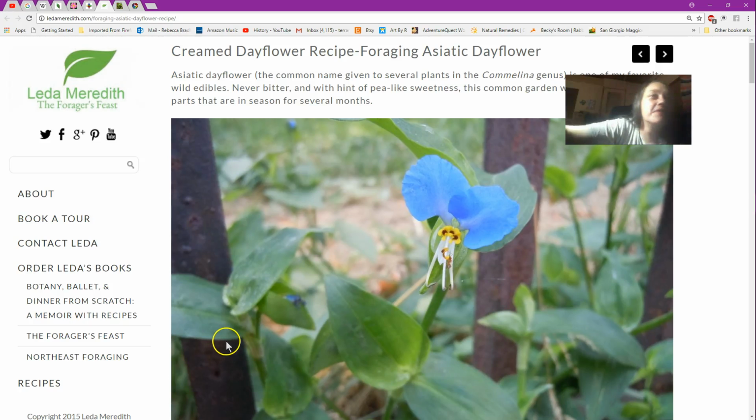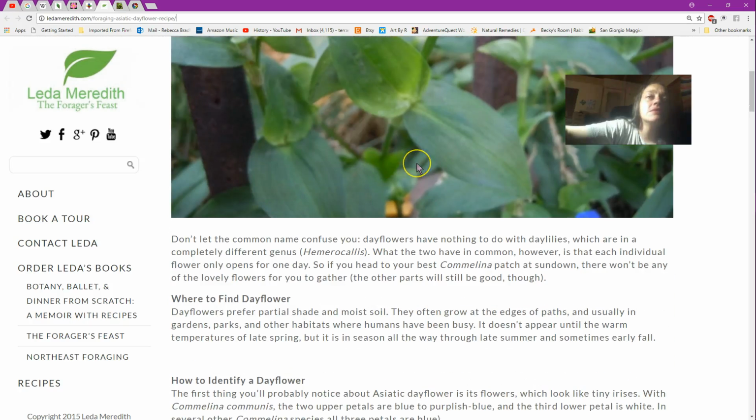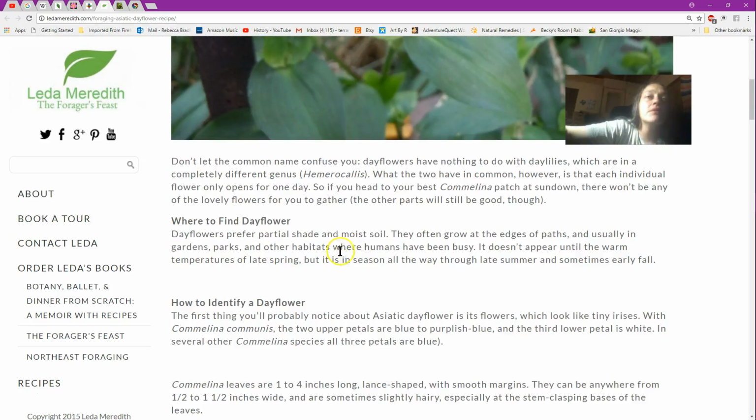Okay. Here's a recipe. It says cream dayflower recipe, foraging Asiatic dayflower. Wild edible. Where to find it? Partial shade and moist soil, like I found it there in the edge of the woods there. There's a little stream there nearby too. Anyway.